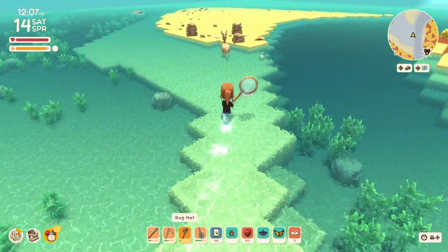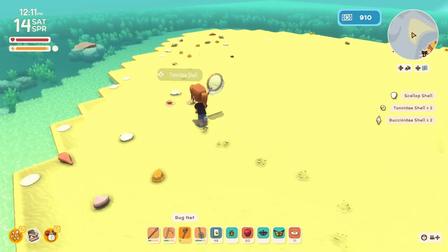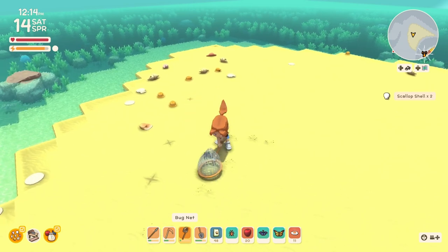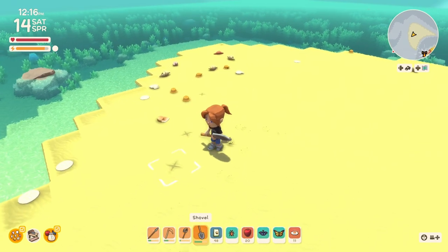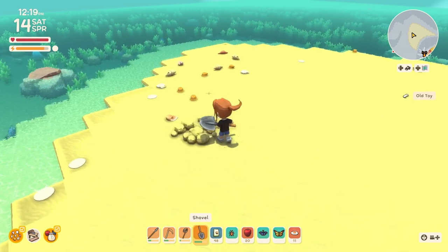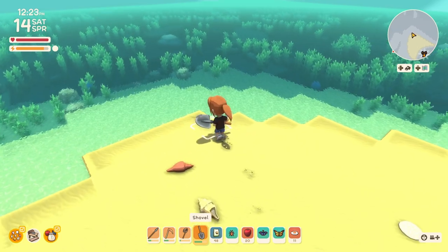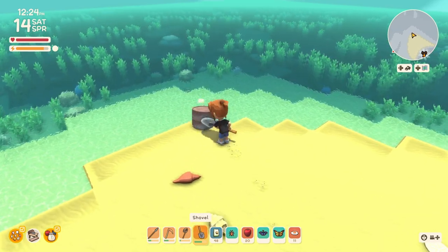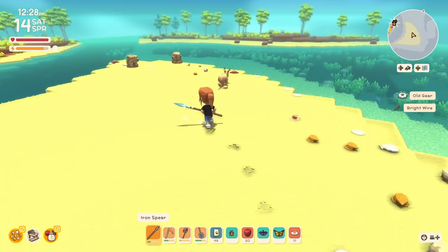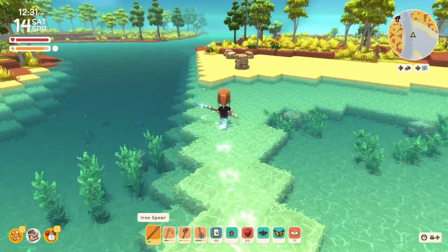Oh. There are plenty here. Okay. And, oops, we got some bugs and we got a couple of treasure spots. Wow, a lot of old toys. And there's a spring we needed for the sprinkler, so maybe we'll run and see if we can make another advanced sprinkler.